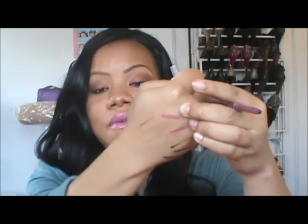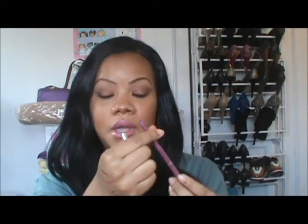Then I love the Jordana Easy Liners. These, again, you can find them wherever Jordana products are sold. And they are so creamy. They're more of that automatic pencil. They're not really a pencil liner. So you don't have to sharpen them. I love these liners. And these are like $2, so even more affordable.